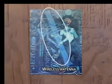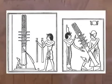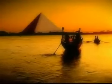This relief carving shows a wireless antenna. The Egyptians used the antenna and cable-free energy for wireless communication. And the relief on the left is a carved transmitter, with the receiver on the right. This evidence indicates that the Egyptians used free wireless energy for communication purposes.